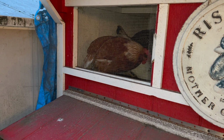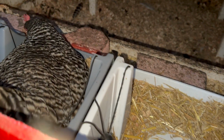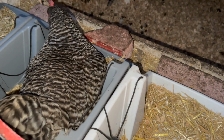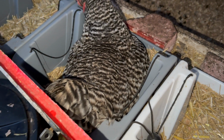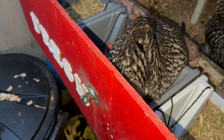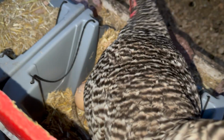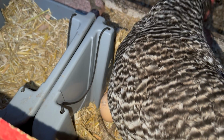Good morning, Dottie. Good morning. We got some sleepyheads. Sorry. Oh. And why are you in a nesting box? I hope you weren't sleeping in there all night. I hope you're trying to lay right now. Did you lay your egg already? Awesome. Oh, yeah, there it is. Thank you for your egg this morning.